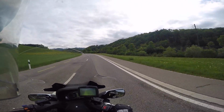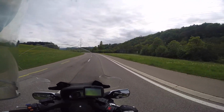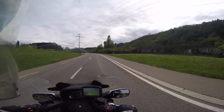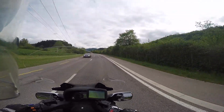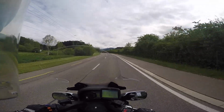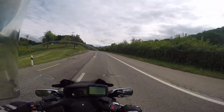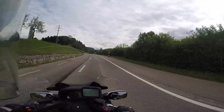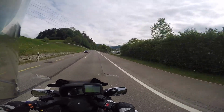So this is Lottie, 650 Burgman. Had her for about 2 months. I've driven her maybe 1600 kilometers in that time, which is quite a lot, but just getting used to her. The first time I've had a maxi scooter, but the third time that I've had a scooter, and I must say that I am just thoroughly taken with this machine.